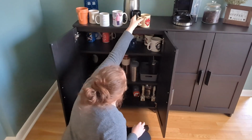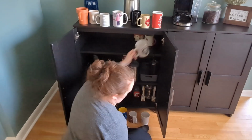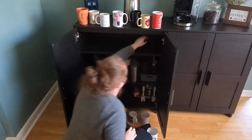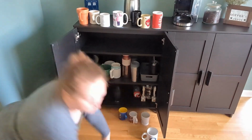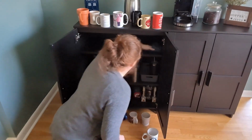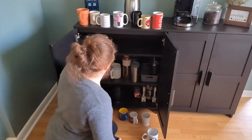Next quick task you can do if you don't have a lot of time is go through your mugs. Remove anything that is broken or chipped, anything that you just don't use anymore. We have quite the collection, and what's even more embarrassing than this is that these don't include my daughter's collection or my older son's collection because those are with them at college. So we have a lot of mugs.